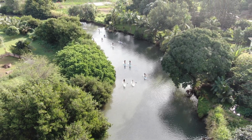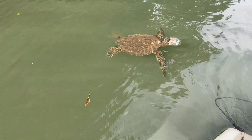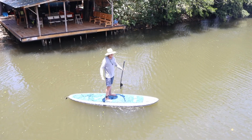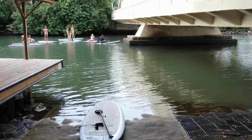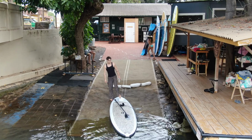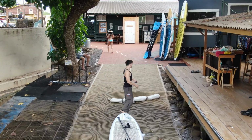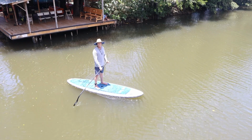Mangroves, and there's like a rope swing, there's turtles in the water. So this is a really cool place to paddle for beginners, and you even have all the gear right there, and you can just launch on our deck. It's got all the amenities you need. It's got shower, bathrooms, lockers, cold water, everything you need right here at Blue Planet Adventure.